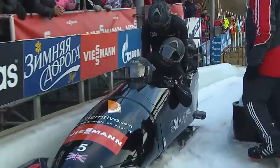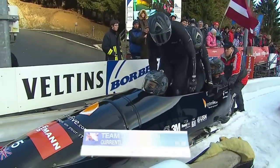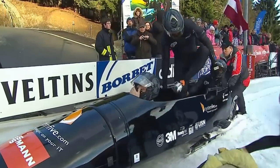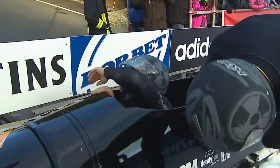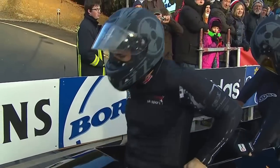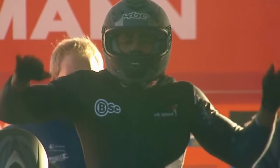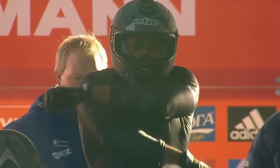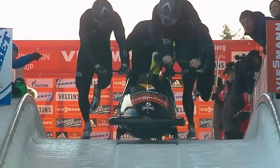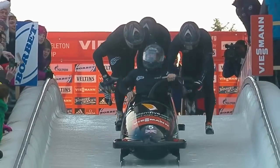Jackson shakes his head. He, like Holcomb, is not feeling the vibe from this Winterberg track. Look at the body language getting out. Everybody's very despondent. This is the sled that finished second in Lake Placid just three weeks ago. There's a little psych going on at the top. And now Jacko is in early, really at the crest of the hill.